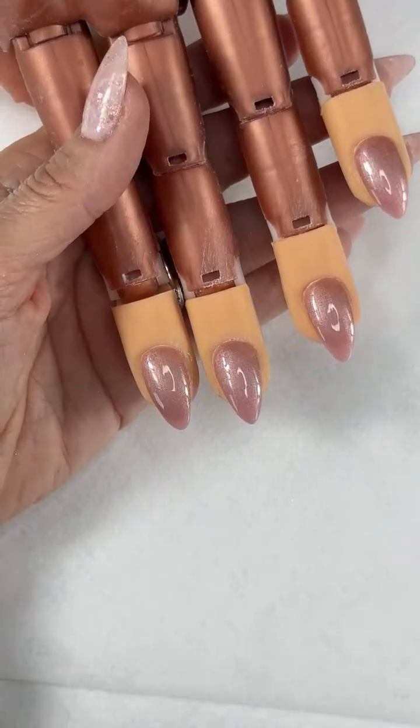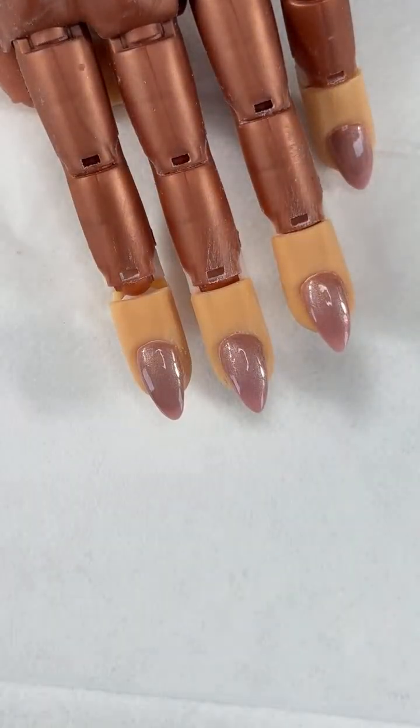Okay, so now I'm going to cure this for 1 full minute. Actually, I could cure it for 30 seconds. I don't need 1 full minute because it has a tacky residue, so I set it for 30.